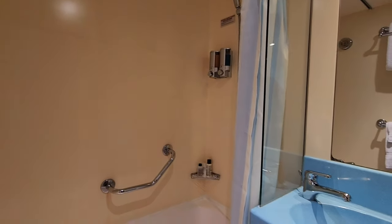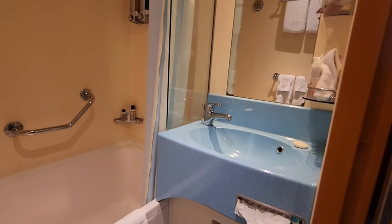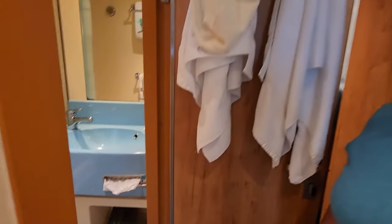And also has a shower in there, a really good shower, and your sink area, and extra towels. So you've got a nice extra space to do makeup, to have a shower, and to have a nice bubble bath if you choose to. Kind of a cool thing to have on a cruise ship, because that doesn't happen too often, to have a bathtub.